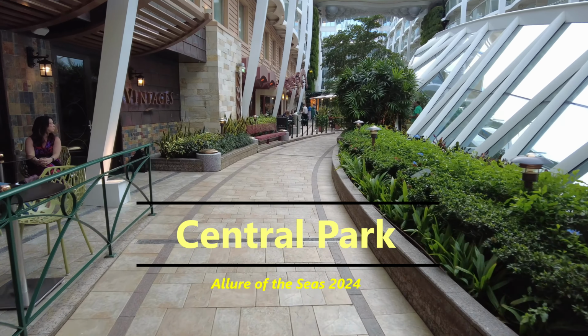As you wrap around the back, you'll come around and see Chops, which is the steakhouse. And that is also one of the specialty restaurants. They have some great outdoor seating. It's another great place to sit, have dinner. You can hear the music usually as well here when the musicians are playing. But Chops is another great spot to eat if you have the specialty dining package.